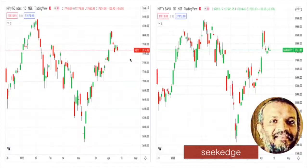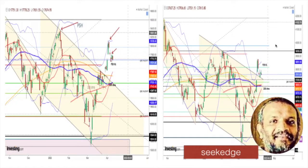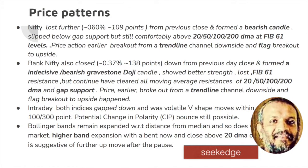Actually, the Banknifty candle is kind of an inverted hammer, but if we have a closer look, there is a small wick on the bottom also, so it can be an indecisive doji candle also. It looks like a doji if you look at the candle on this chart. The body is very small and we have a very long wick, and there is a wick on the bottom side also, so it looks more like an indecisive gravestone doji candle, which is kind of bearish. That's why I put it as doji instead of inverted hammer.